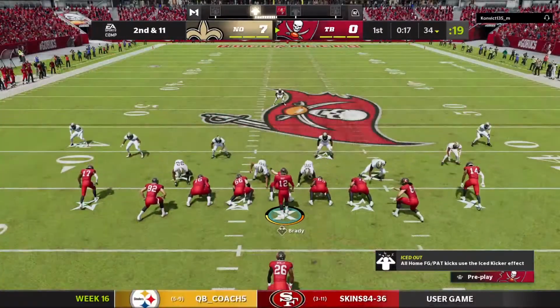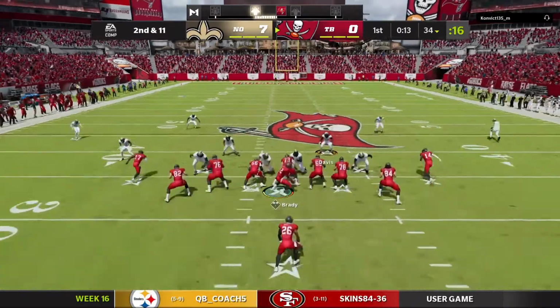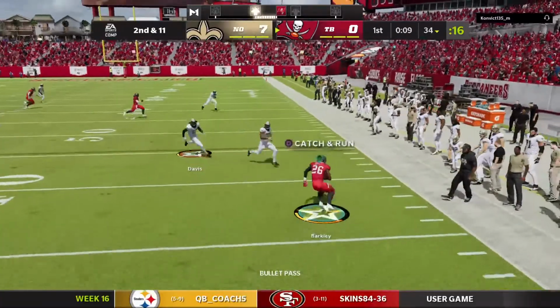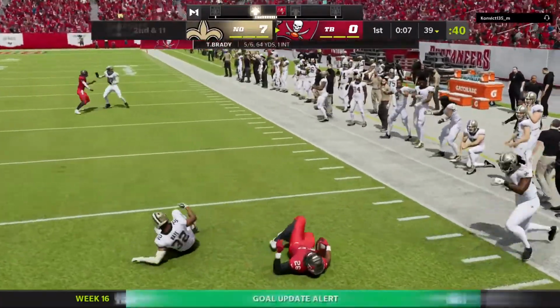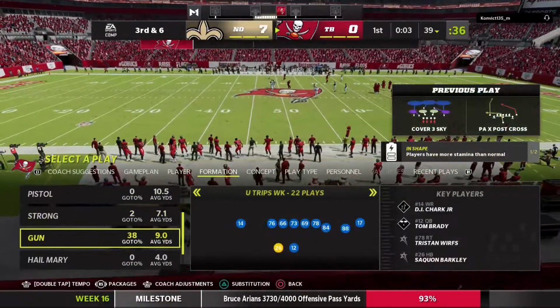2nd and 11. On play action, now Brady. This one goes out wide for Barkley. So give him 5 yards there on the pitch and catch. And it'll be 3rd down.